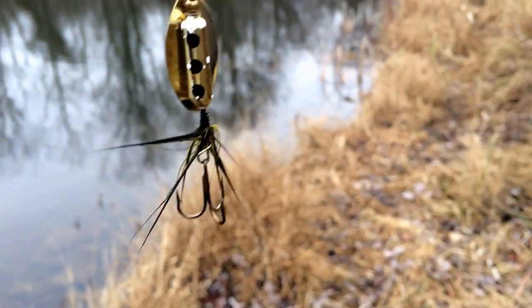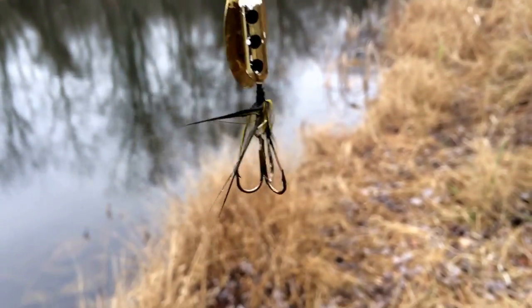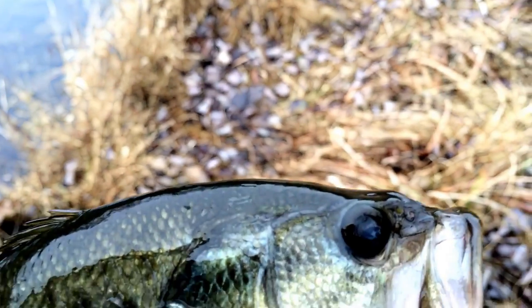Caught him on this little rooster tail. One of my faves. It's all chewed up. All right. Let's get you back in. There he goes.